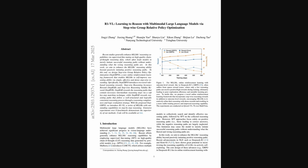We'll be looking at a paper titled R1VL: Learning to Reason with Multimodal Large Language Models via Stepwise Group Relative Policy Optimization. Now, the core idea here is about improving how these big AI models, especially those that handle different types of data like images and text, learn to reason.